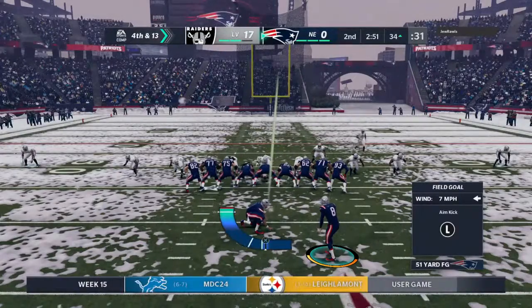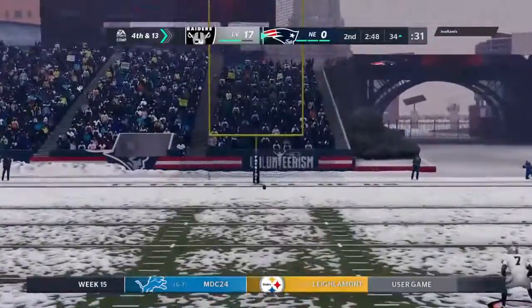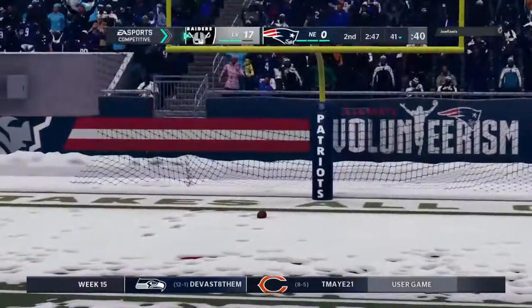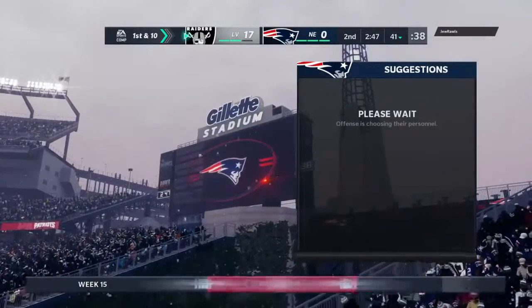A 51-yard attempt. And I don't think this has the carry. It does not. It's no good. And this score will stay right where it is.